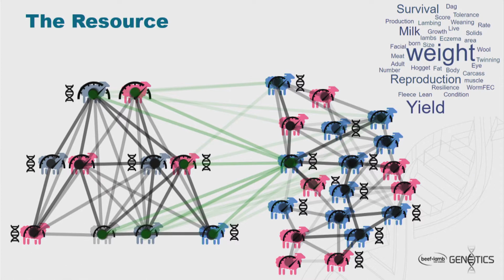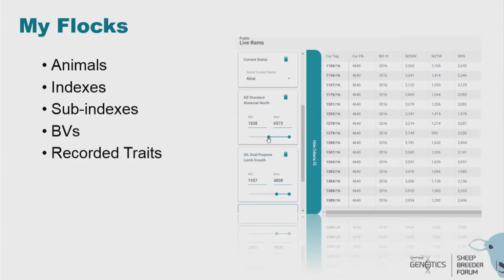So, from our point of view, when you look at that, how can we bundle all of that and make it as accessible as we can? And as you hopefully saw yesterday, we're working hard in terms of what we deliver to you through nProve, putting that directly into your hands. In terms of the types of information, it's for your flocks, it's all your animal information, indexes, sub-indexes, breeding values, but also we're keen to make sure you've got access to the raw recorded trait information as well if you need to check any of that.